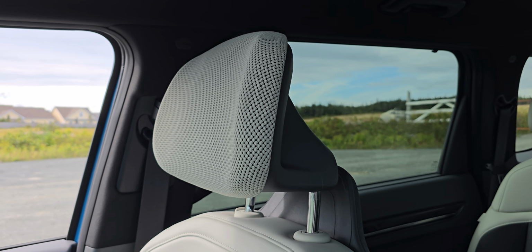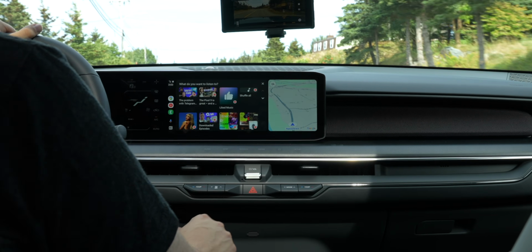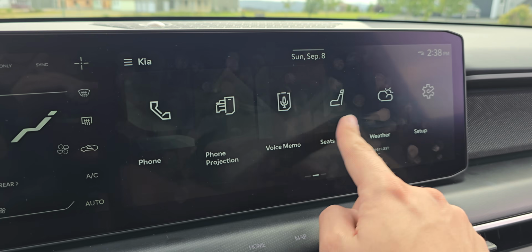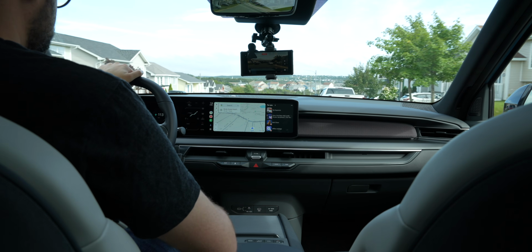They're really quite nice. The infotainment is pretty great. It comes with wireless Android Auto and Apple CarPlay as standard, and the interface is modern and very fast to navigate through. This is a 12.3-inch touchscreen, and it's so wide that it can actually be a little bit tough to reach the far side.